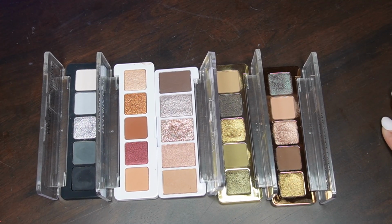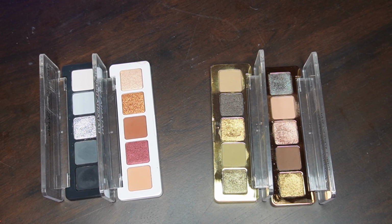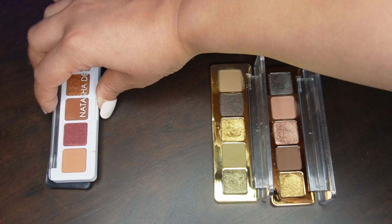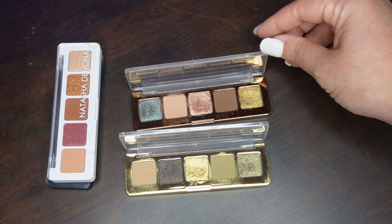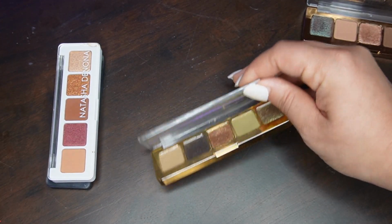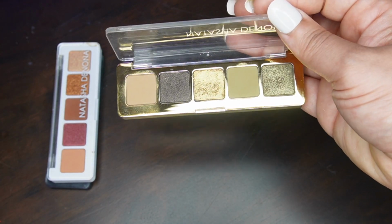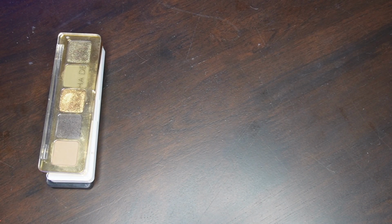We can go ahead and X-nay. I'm gonna get rid of Wet n Wild. We're gonna give her away. I'm keeping this one and this one. And then one of these I am going to give away. I think it's gonna be this one because I just love this olive, all the olive tones, and with my green/hazel eyes, it's perfect. So keeping these, I'm gonna get rid of these over here. This is the keep side.